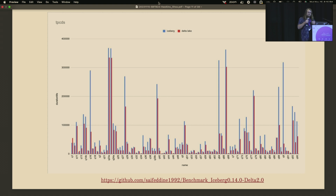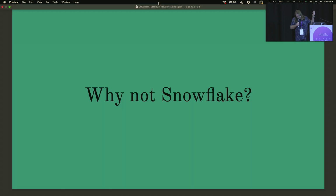And so here's a performance comparison between Iceberg and Delta Lake. You can see that Delta Lake is probably 10 to 30% faster in most scenarios. Though, you know, it's just a matter of where your values are. And Delta Lake, I think, is going to become a very, very competitive tool as well, so they're probably both great choices. Why not Snowflake?